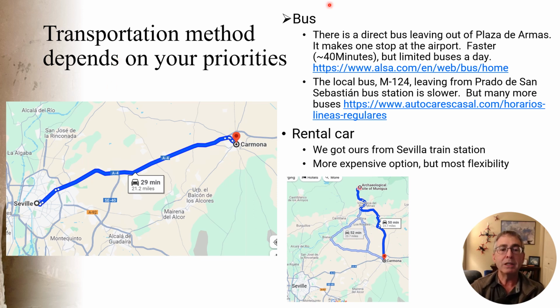Possibly more useful is the local bus, the M124, which leaves from Seville's Prado de San Sebastian bus station, and there are a lot of buses that leave from there each day. I think it's like every half an hour there's probably a bus. Some of them are direct buses, and some have multiple stops. I put a link here to that M124 as well as the direct bus service here if you're interested. It looks like maybe the San Sebastian station might be a more pleasant experience. You'll definitely get more of a Spanish experience if you take that bus.